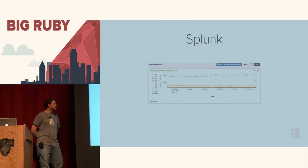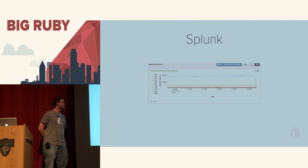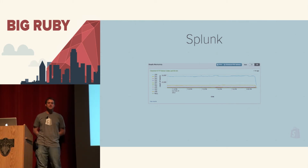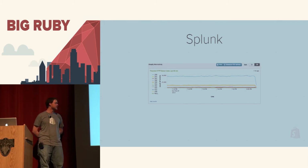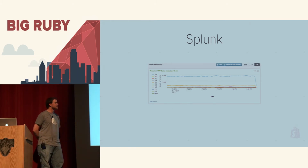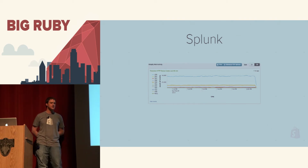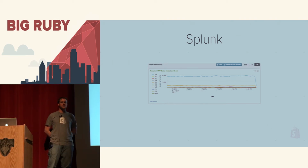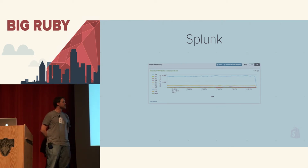This is just a little example of what we get from Splunk. It's not very clear, but this is a graph showing HTTP response codes over time. With this, we're able to set up alerts. If 500 codes start to spike, this is a good indicator that something's wrong. As long as it's all 200s and 300s, everything's good. But Splunk gives us this real-time log analysis to be able to see what's going on right now, and we can react to whatever's happening.